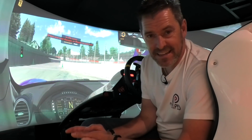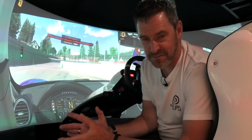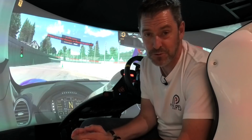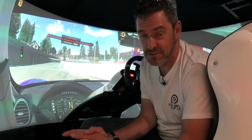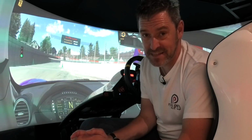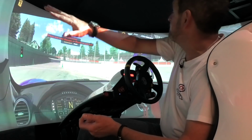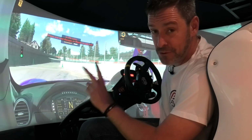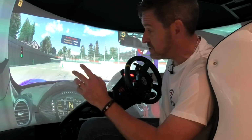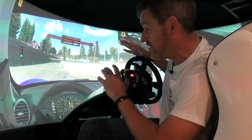I'm sat in the most incredible simulator, and there is so much technology involved in this. And I'm going to be joined on camera shortly by Jonathan, who is the founder of Motion Simulation, and believe me, he knows everything there is to know about this sim. But this is just a stunning place. The world's first 200-degree screen. That actually is made by 3 projection images all stitched together, some 6 million pixels, and it's just incredible.